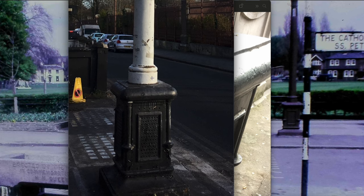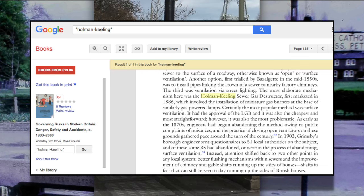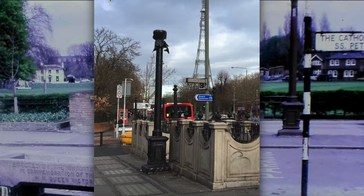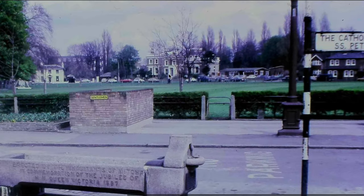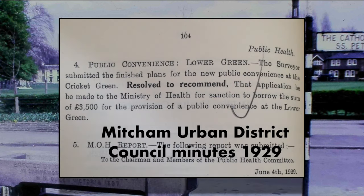So what was this then? Was it just a gas lamp? Or was it related to the toilets? Well, there's a type of gas lamp that burns the methane that comes off of sewage systems. It's called a gas destructor lamp. And it's quite possible that that's what this design is. It would mean then that this gas lamp, thought to be of the Victorian period, was actually built or put in place in 1930 when these toilets were built. Problem is, I haven't actually found references in the council minutes that prove this.